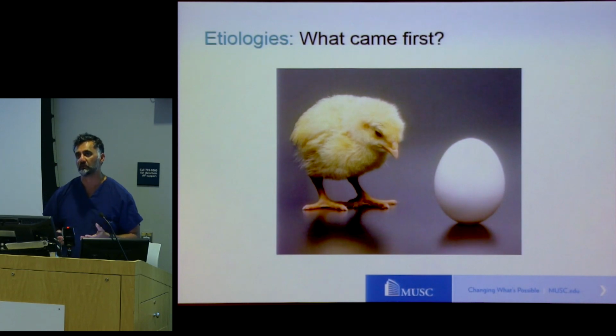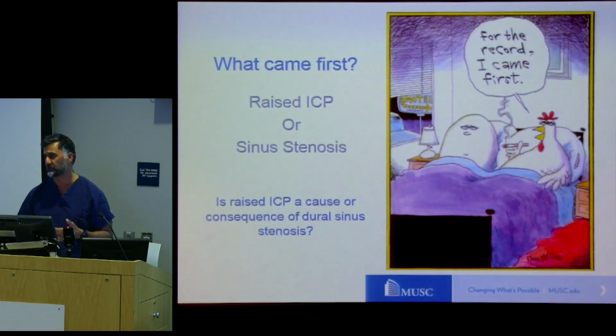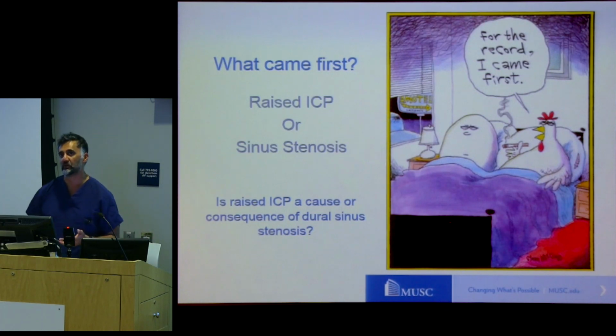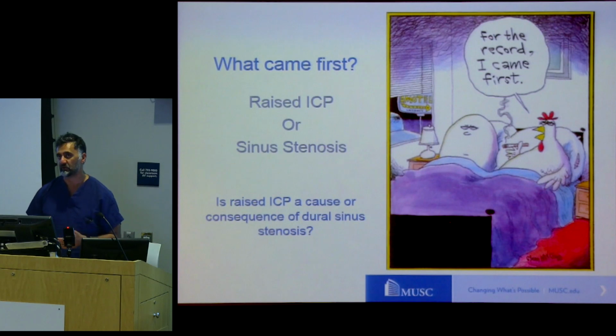So what we're not sure of is what came first. Is it the increased intracranial pressure that causes a narrowing of the vein because it's forcing a collapse of the vein? Or was it a narrowing in the vein that causes a buildup in the pressure? And so we're still trying to figure that out. Which came first? Was it the raised intracranial pressure causing the stenosis, or was it the stenosis that's causing the raised intracranial pressure? And we're not sure if we're ever going to figure that out, right? It's the old chicken and the egg phenomenon.